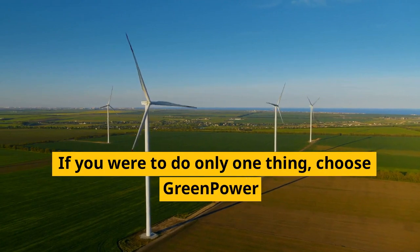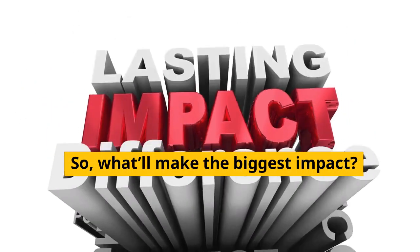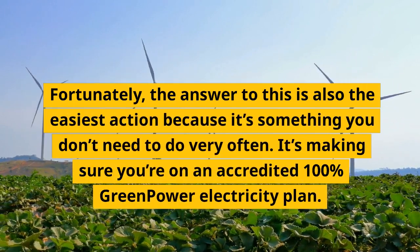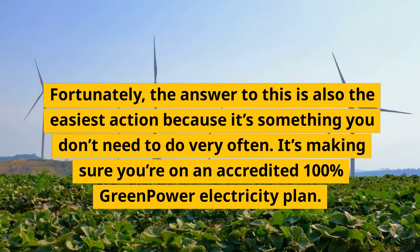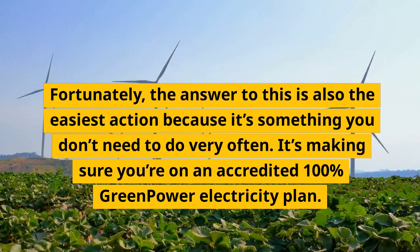If you were to do only one thing, choose green power. So, what'll make the biggest impact? Fortunately, the answer to this is also the easiest action because it's something you don't need to do very often. It's making sure you're on an accredited 100% green power electricity plan.